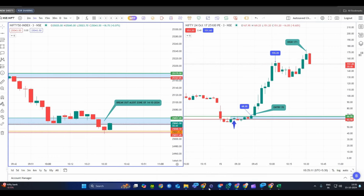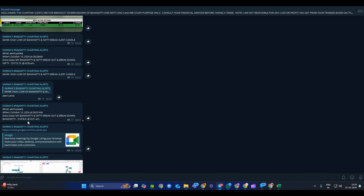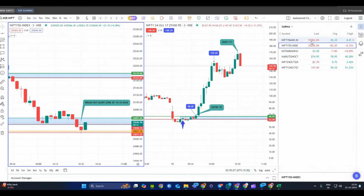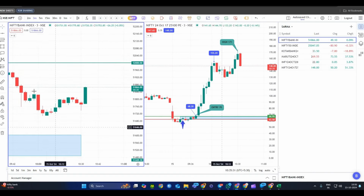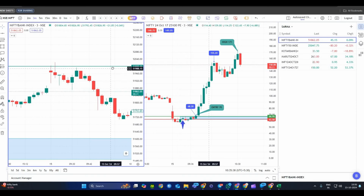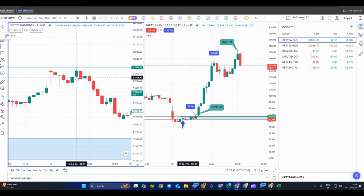If you want to see Bank Nifty, we got an alert for Bank Nifty. Yes, we got an alert at 9:31 in Bank Nifty. You can just mark the high and low of that Bank Nifty candle also. If you wish, you can also trade in Bank Nifty today. Yesterday there was a great opportunity in Nifty and Bank Nifty, and today we got an opportunity in Bank Nifty. This is the candle at 9:31. After completion of that candle, we have marked its high and low, and you can see that this is the one.